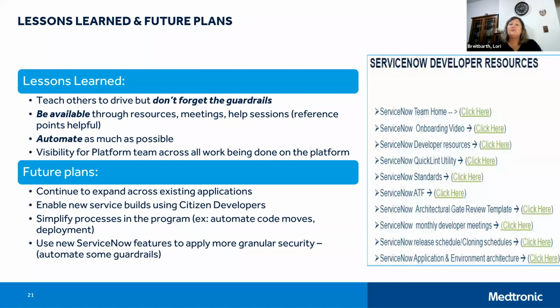And lessons learned and future plans. So I talked a lot about the guardrails. It's important for us to enable our citizen developers, but not forget those guardrails or guide rails that help point them toward the path to success. We also learned that you need to be available as subject matter experts or as process guidance. Be available as much as you can to the citizen developers. We have an open house weekly where you can come visit with our architect or some of our other team members if you have questions about really anything related to the low-code, no-code tool.